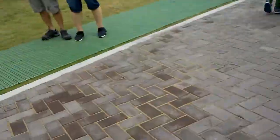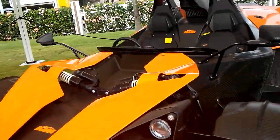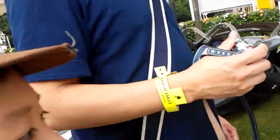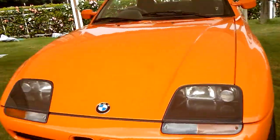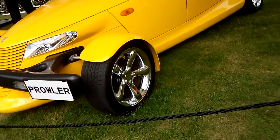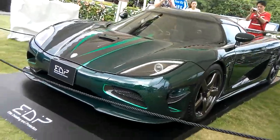Oh, and on this side we got the Expo, KTM Expo. And this is the Lotus 340R. And this is the BMW Z1. And this is the Tesla Model Power Pro. And this is the Koenigsegg Agera S.